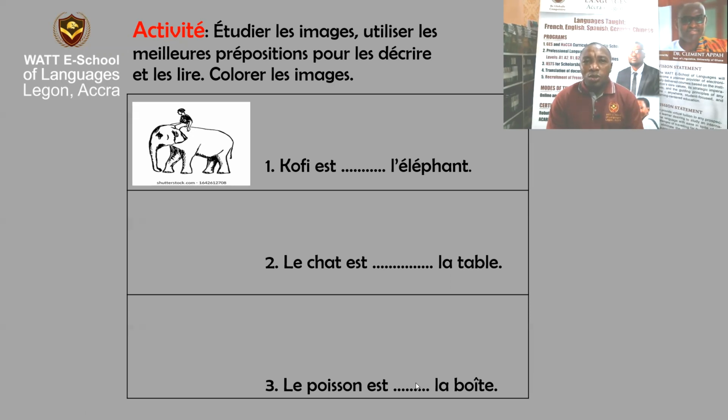So the position of Kofi compared to the elephant, that's what we are talking about here. There's a word to express or to show. In English, we say Kofi is on the elephant. It's the same in French, but you will not use the same word if you have to translate in French. Que diras-tu? What will you say? We shall see. Let's go to the next picture.